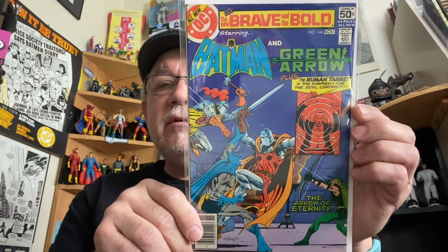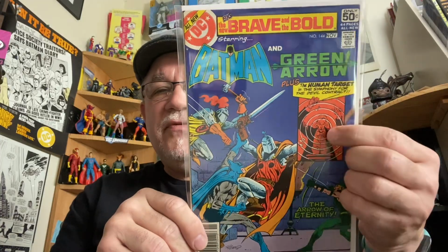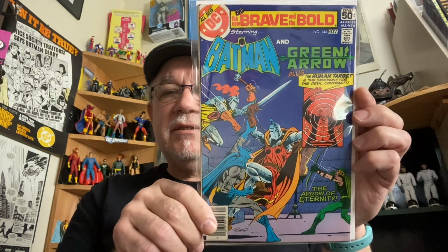And here we have more Batman, Brave and the Bold number 144, Batman and Green Arrow. Got an extra feature, Human Target, and the Symphony for the Devil contract. Nice.